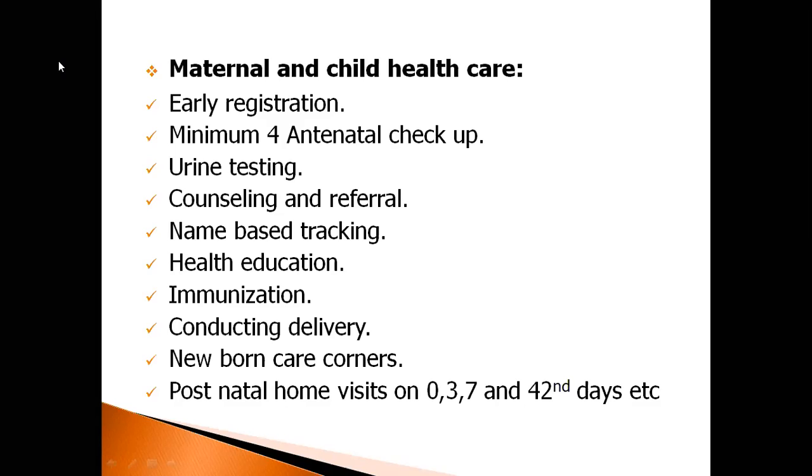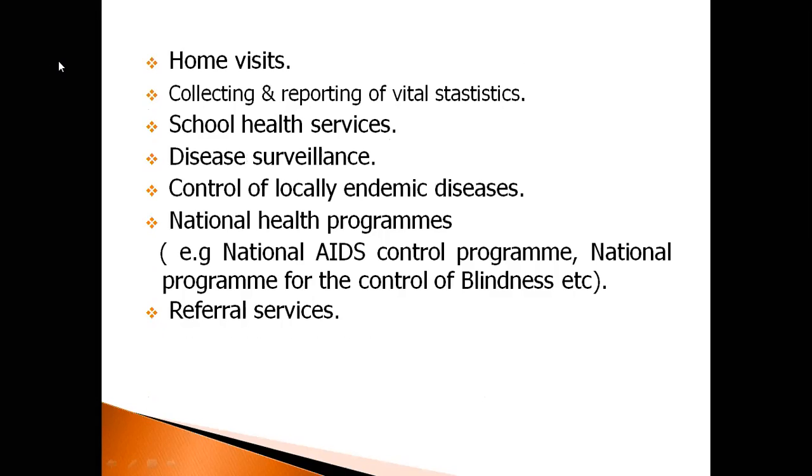0 means on the first day itself, then 3, on the third day, on the seventh day, and the 42nd day. So even after the baby is born, we try to go for at least 4 checkups in order to see the condition of the mother. Not only that, we also remind her about the other immunization that is needed for her baby, so we will go for postnatal home visits.